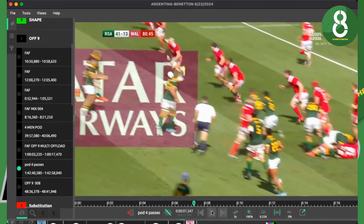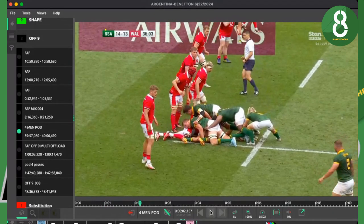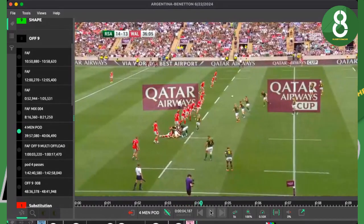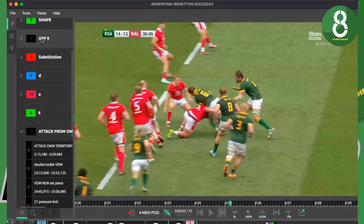attack. Not only this, another 4-man pod in the middle of the field. Let's go with this one, South Africa without Faf, and then moving the ball to the third player. So we saw the ball moving to the first, to the second, to the third player, playing inside, outside, or attacking the line. And this is another really interesting situation, in my opinion, for what they show.